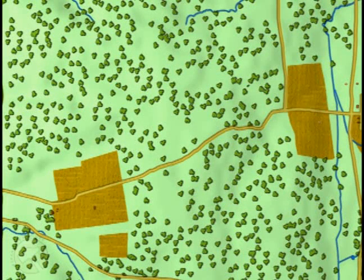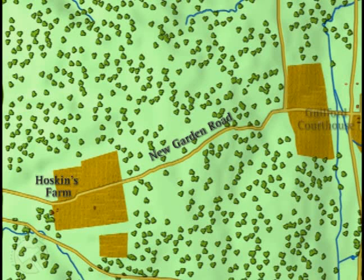The courthouse, from which the town derived its name, was little more than a log cabin which no longer exists. The battle took place roughly along New Garden Road between the Hoskins Farm and Guilford Courthouse. Rudy Fork Road was used as the retreat route from Guilford Courthouse after the battle. The Rudy Fork Road and the location of the courthouse are no longer known and are simply sketched in based on historic maps and early descriptions of the landscape.